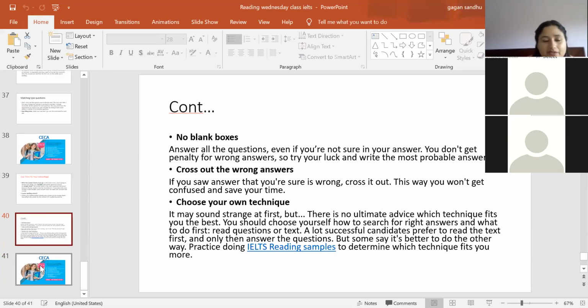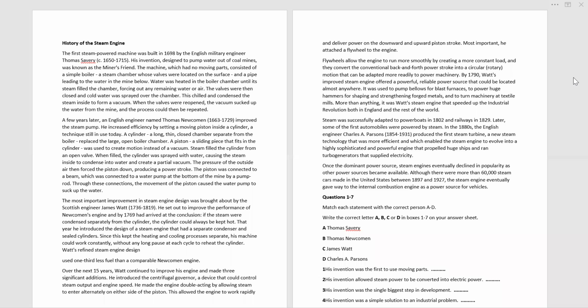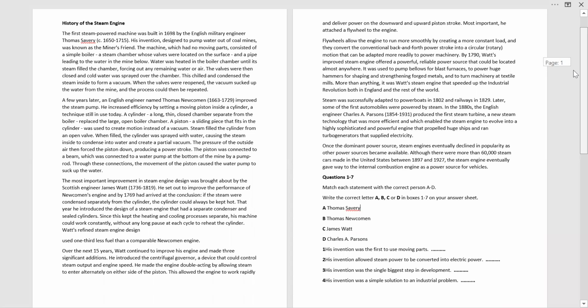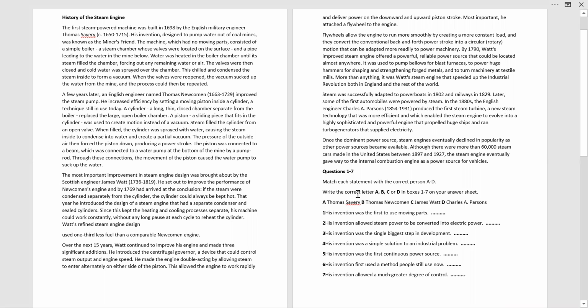All right, so let's practice here. Let me share the screen again, and this time with the questions. Okay, so right now on the screen, you can see a passage. It says the history of the steam engine, right? So here are questions number 1 to 7. I'll tell you how we are going to do these, but first, let me adjust them on one screen. Just a moment. All right, it's all good.